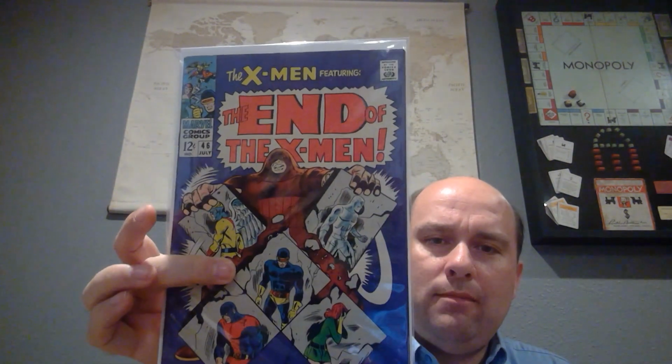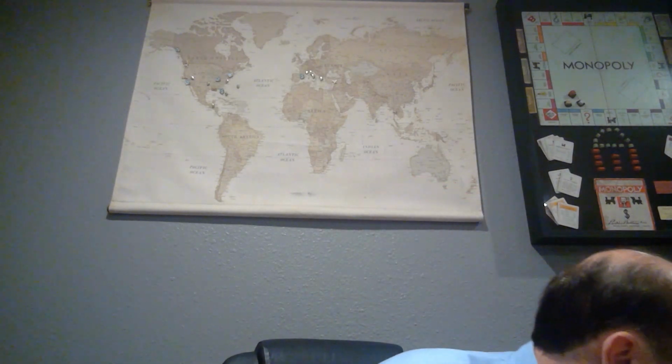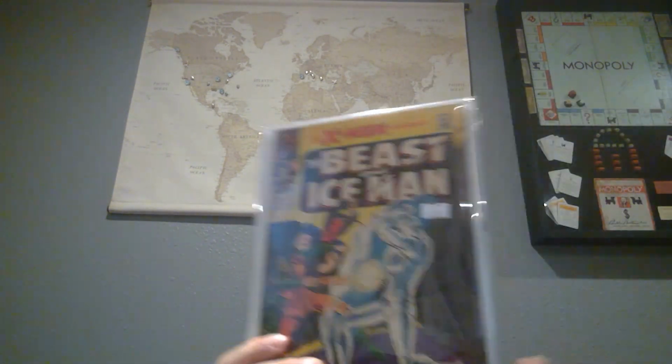Got this one on the cheap for like $20 down there in a comic shop I don't really frequent because they're really pricey. So I was really surprised. I thought there was really something wrong, but it's really clean for what little they want to charge for it. Then we got X-Men 47, picked this up for $25. X-Men featuring the Beast and Iceman, and they fight Mahayogi. Yeah, you guessed it.